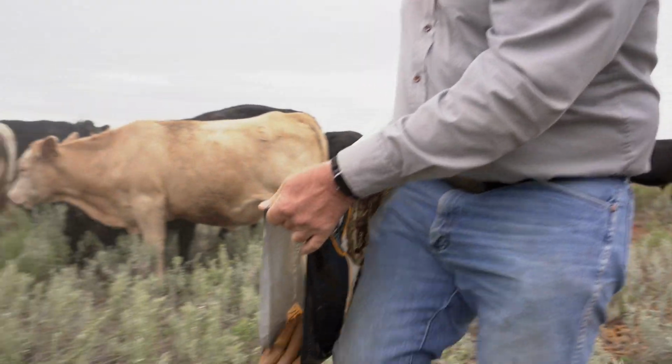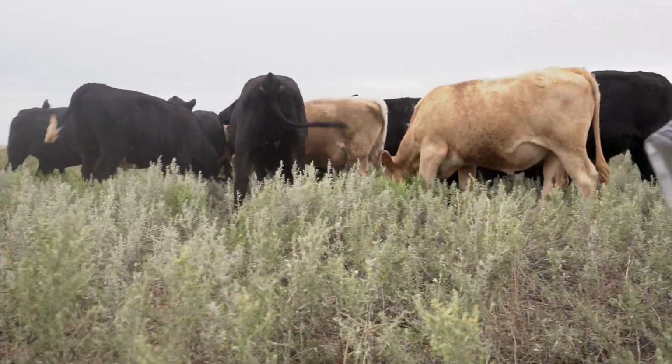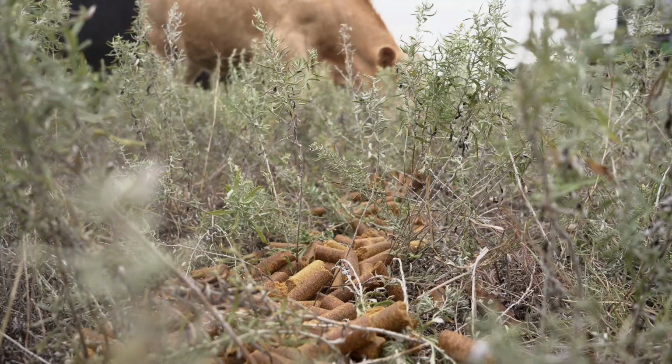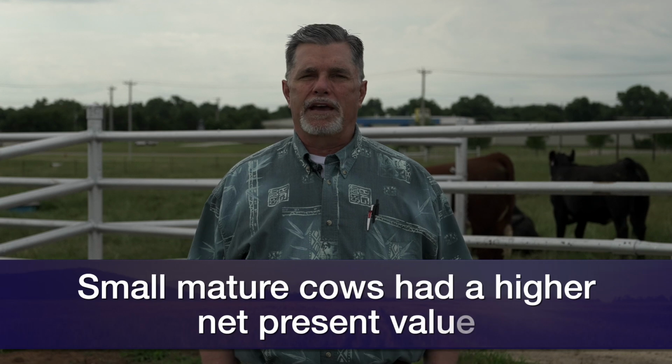and hence documented the advantage of a more moderate mature weight cow in production with regard to that carbon footprint, the overall biological efficiency, and looking at that on an economic basis, those smaller mature weight cows had a higher net present value than those heavier weight cows.